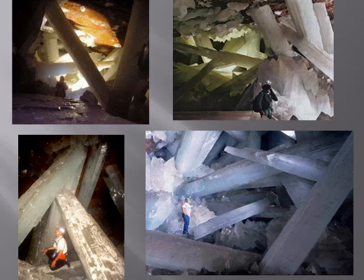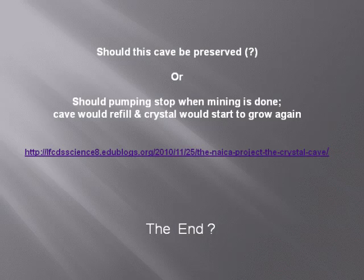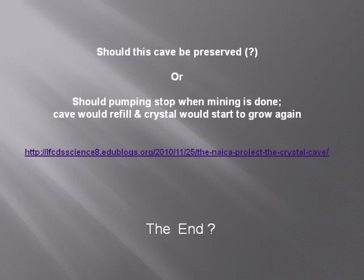These are just different blogs with different people who have been down there. You pay enough, they're going to take you. There's somebody over there. The question is, should this cave be preserved? Or should we stop pumping when the mining is done? The cave should refill and crystals would start to grow.